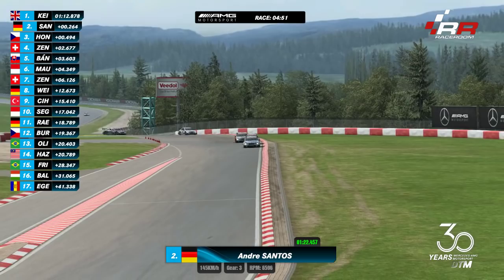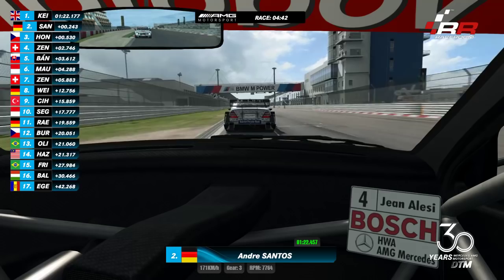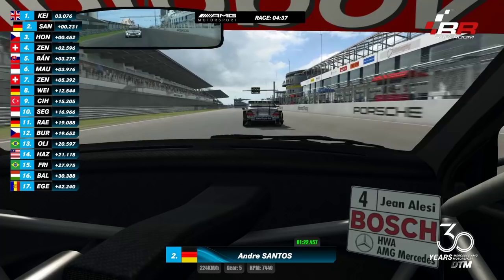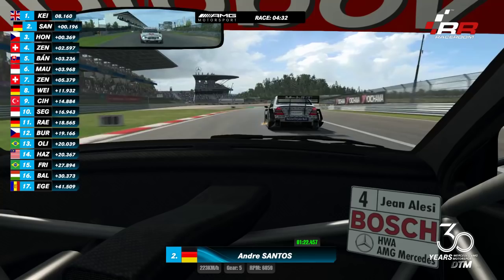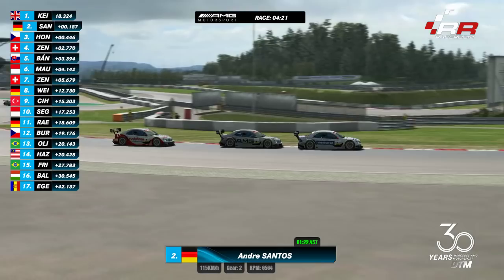A second separates our top three. You cannot hope for any closer than that onto the home straight for what will be one of the last 3-4 times of this German legendary circuit. It is Keithley who again puts his car in the middle of the track. Santos, look how late he brakes. No attempt to go up the inside. He goes to the outside, tries to force Keithley into another mistake. It's not going to happen, though.